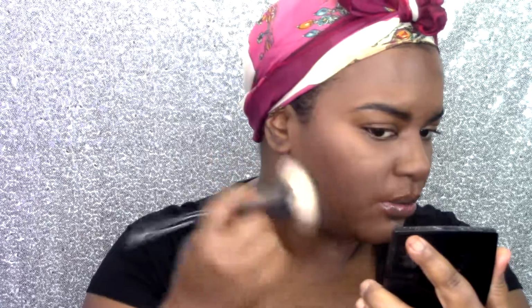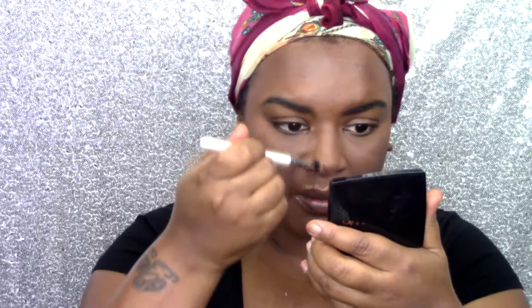I want to just bronze up that skin a little bit more. So now that we're bronzed up and we're set, we're going to go in and set our nose contour lightly. I'm going to apply some blush. I like blush as a topper, so now we're going to set our foundation.